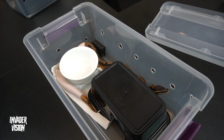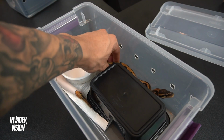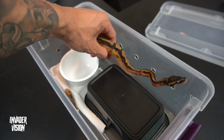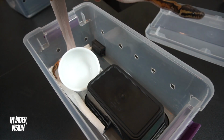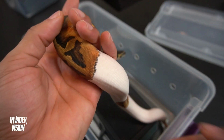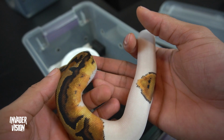Picking up a smaller ball python is pretty simple. The same way, you want to pick up the bottom. My fault. You want to pick up the middle. You want to pick up the middle of their body right here. Then you'll see they'll start to wrap around most of the time when they're comfortable. You pick up right here. This is Vader.